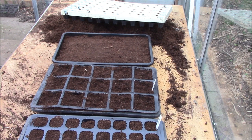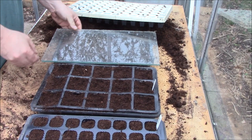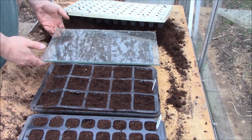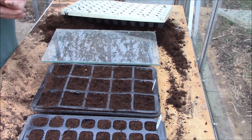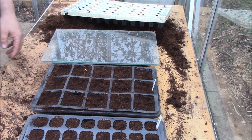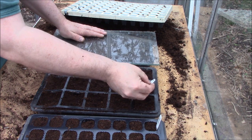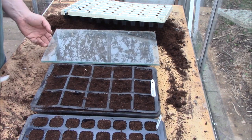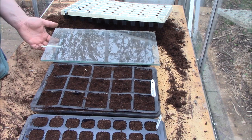What I'm going to do is just put a pane of glass over the top of each one like that. But what you need to do is make sure you get a bit of ventilation. You want it to stay warm in there, but what you don't want is for it to get too moist in there, because that's when you're going to get fungus and stuff like that forming. So put a piece of glass over the top, and put your nameplate in when you put the glass on. And then put a stick or a lollipop stick or something underneath one end of the glass, so there's a bit of ventilation in there.